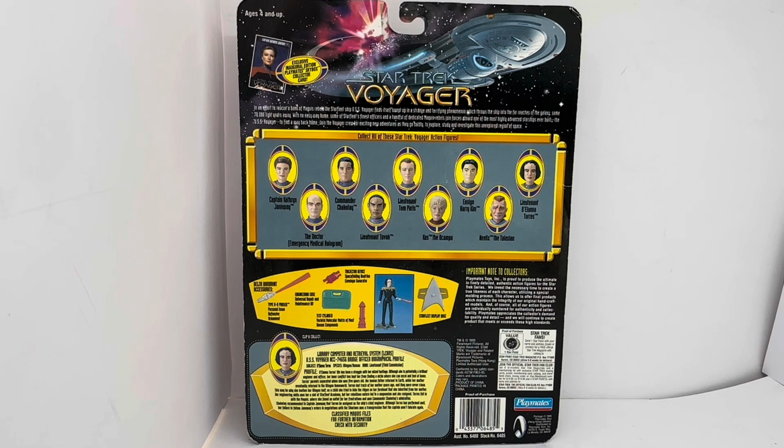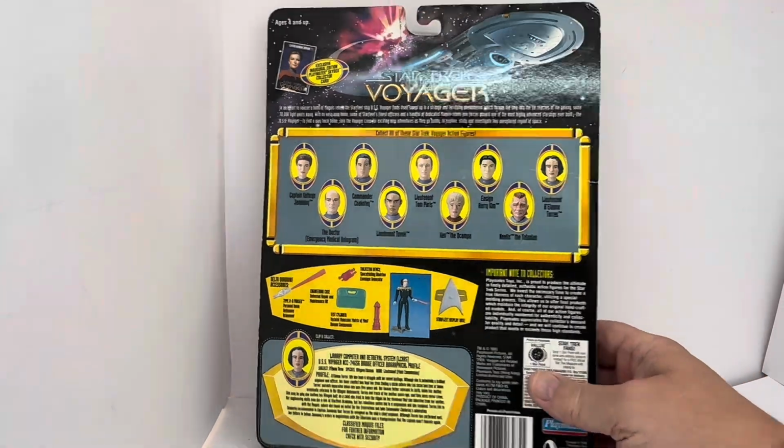And it says this figure comes with Delta Quadrant accessories, which includes a Type 2B phaser, personal issue defense armament, engineering case, universal repair and maintenance kit, Trajector device, specifying neutron envelope generator, and test cylinder. I can't quite see that. Let's just bring it forward.